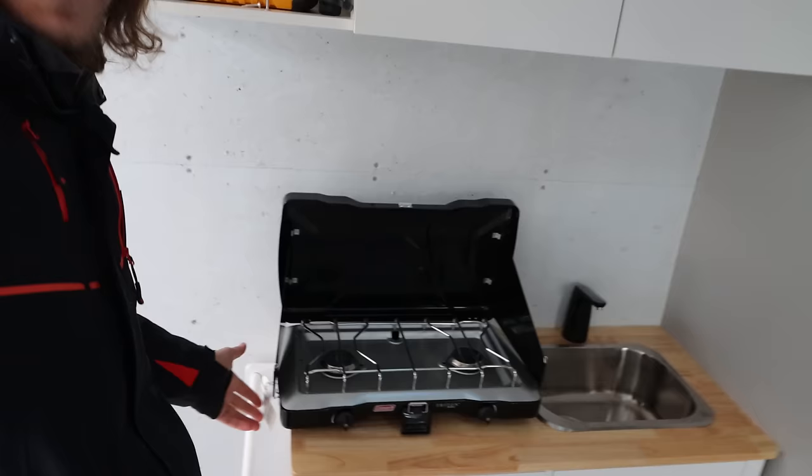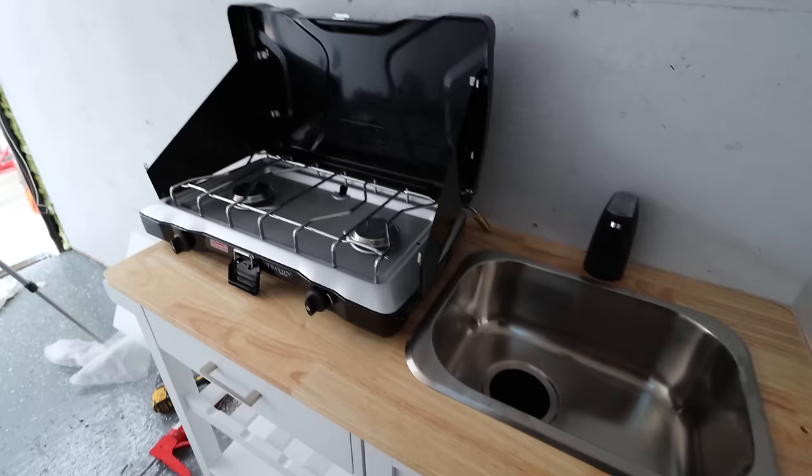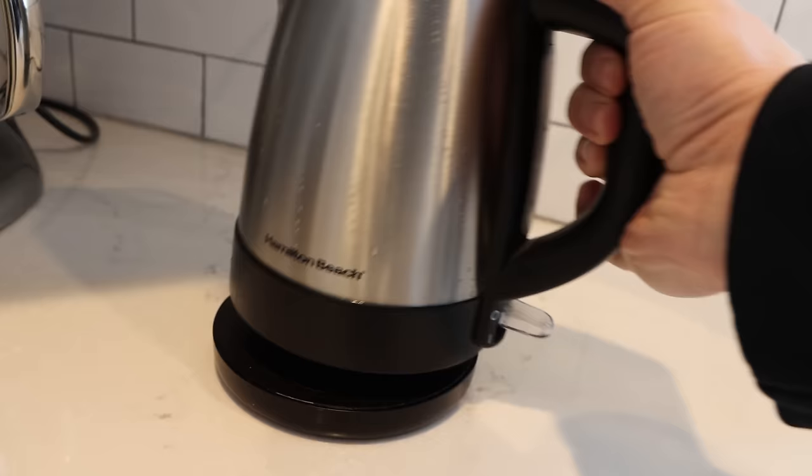Now with the sink in, I just want to put the stove up to see what the kitchen was going to look like when it was in use. It's going to be pretty sweet. I'm super stoked to get out and try this thing out. It's going to be awesome. But lots more work to do.